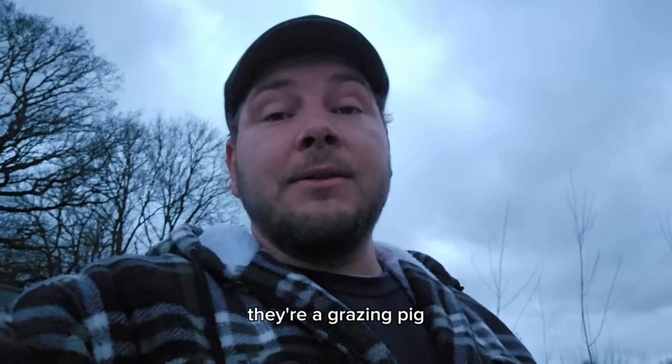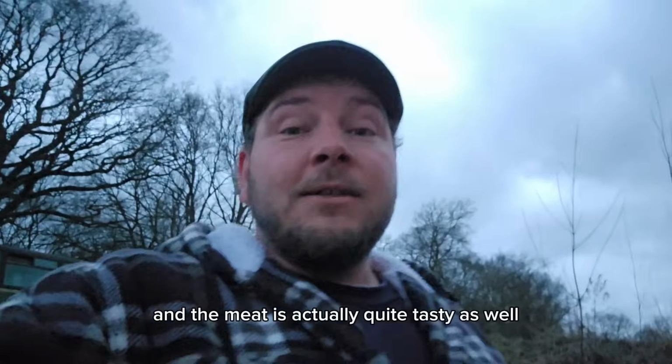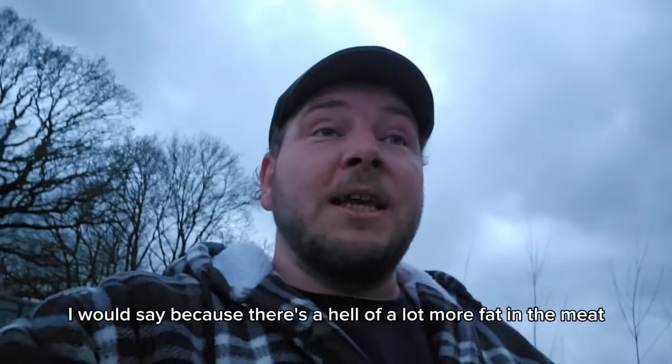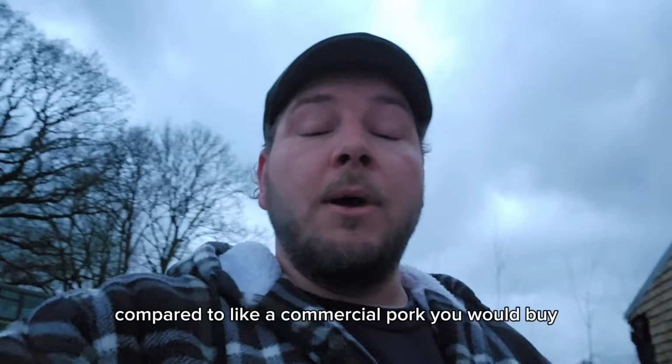They're a grazing pig, so they actually keep the grass down a little bit like sheep do. And the meat is actually quite tasty as well. I've eaten quite a few of them now, and they're good. Bacon's good. Just generally the whole pig's good. It's more of a traditional meat, I would say, because there's a hell of a lot more fat in the meat compared to a commercial pork you would buy.